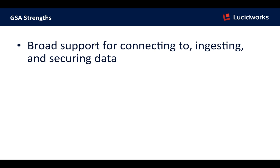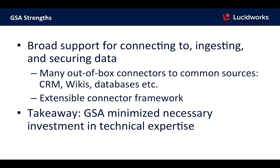Okay, third major GSA strength that we've identified working with customers is just having really broad support for connecting to a bunch of different types of data out of the box. So this means that when you flip on your yellow appliance, or in the case of Fusion, when you flip on your Fusion services we'll be talking about, right away you have the ability to ingest data from, in the case of Fusion, over 40 different common sources.